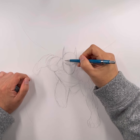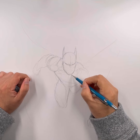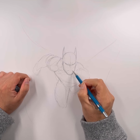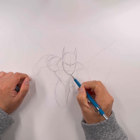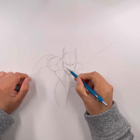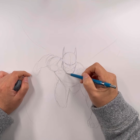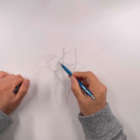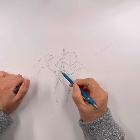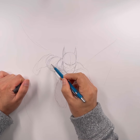A lot of the old Batman artists would draw Batman eyebrows, which I thought was kind of funny. So I guess I'm one of the new guys who pretty much got rid of the eyebrows that were stenciled onto the cowl. There I'm still fussing around with that shoulder, the trapezius. There's a collarbone and the shoulder.